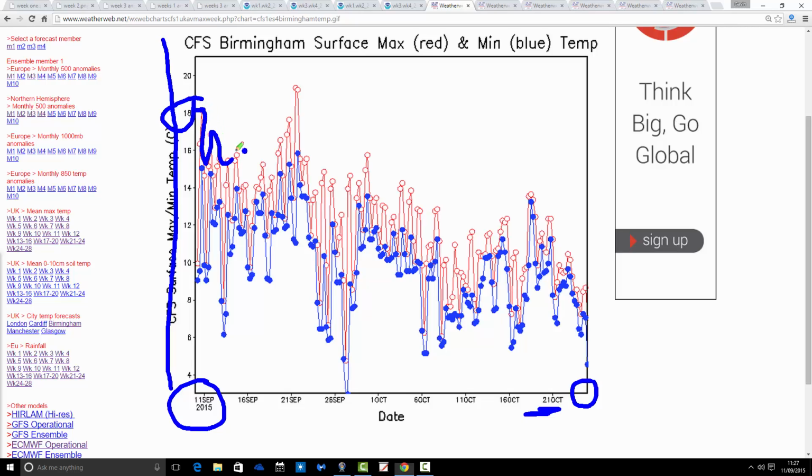And that's more or less as good as it gets. We do get one very brief push up to around 20 degrees. That happens somewhere around the 25th, 26th of September. That doesn't last more than a day, and then we're back down to pretty cool temperatures. And we just stay cool then, going through into October.